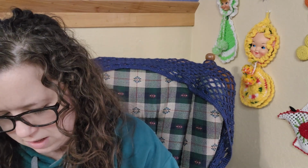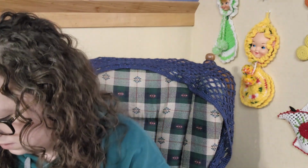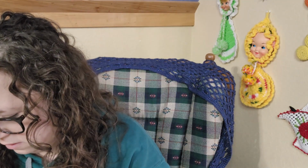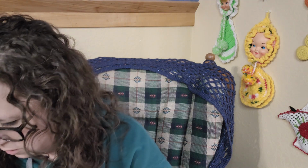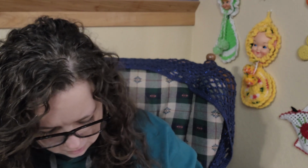Okay, then we have Carrie Carrot bookmark. That's the bookmark, which is cute. And then we have the miniature booties, which I think is what's hanging right there. Oh, look in the bow. I didn't even see that. So I bet that's what that is. Yeah, okay. So that was it. So now we have a hat and mitten set, which is cute. I have never made mittens before.